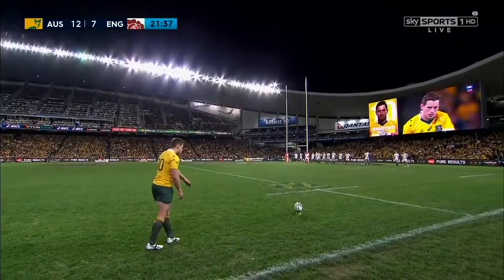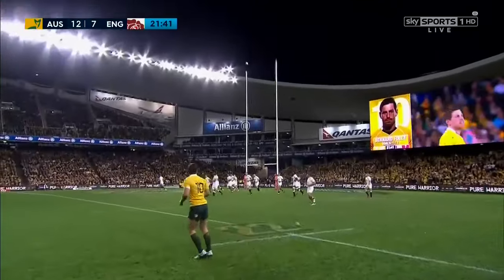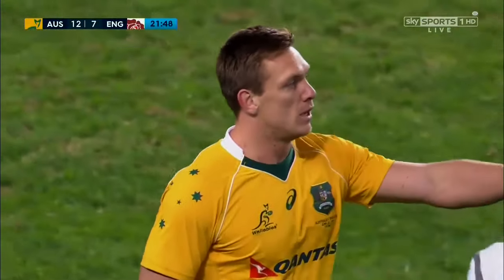Here's a tester for Foley. His kicking not been at its best in this series. 57% in the first two tests, and that one does miss from out wide. But it's still an Australian lead, 12-7.